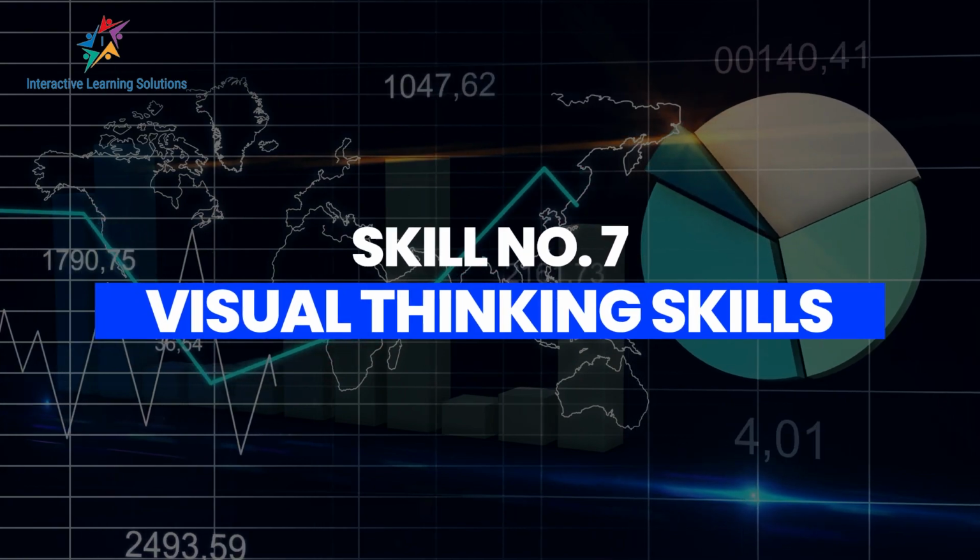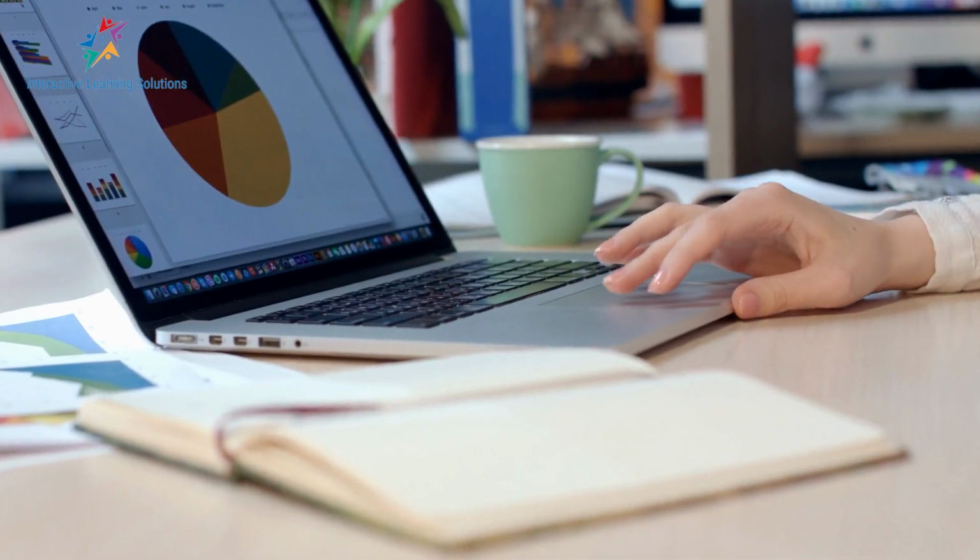Skill number 7, visual thinking skills. As a business analyst, you should have the ability to visualize and create visual representations of your requirements and models. So you should be able to create process models, data models, use case models, screen mockups and prototypes. All of this requires a good amount of visual thinking. So if the requirement that you have written in a textual format can be translated into a diagram, it can be easily understood by the technical team. That's the reason visual thinking is so important in our role.